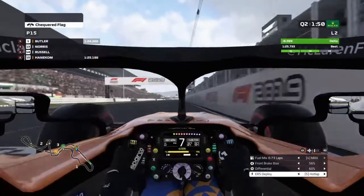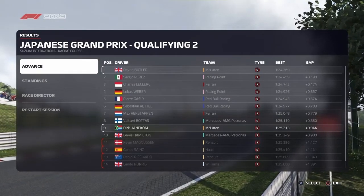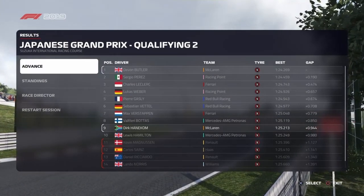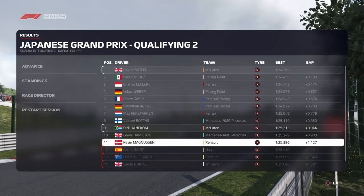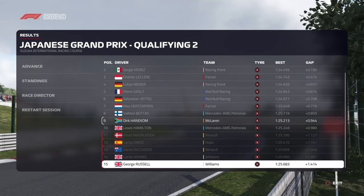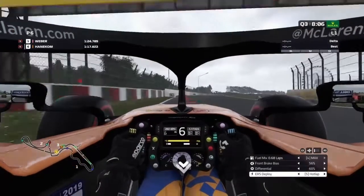Oy vey, guys, we open up DRS, we come across the line, and we get ourselves into Q3 with a 1 minute 25.2, but we only scrape through. It's clear that Racing Point, Ferrari, Red Bull, and my teammate have found a lot more pace in Q2. Magnussen, Sainz, Ricciardo, Norris, and Russell are the ones out in Q2.